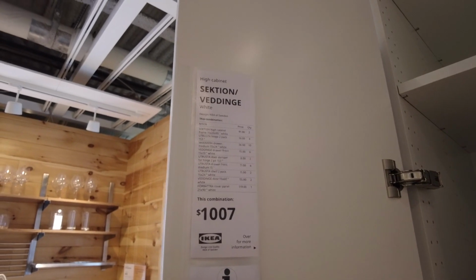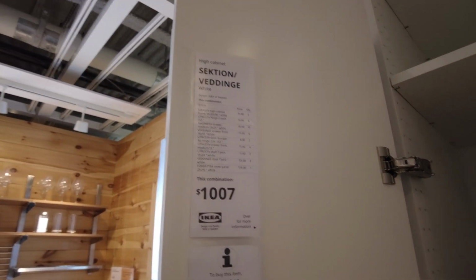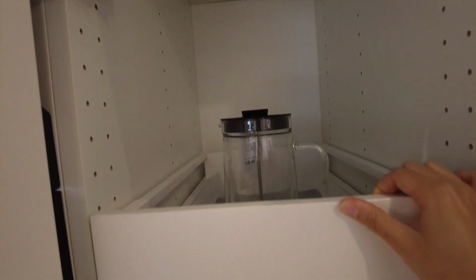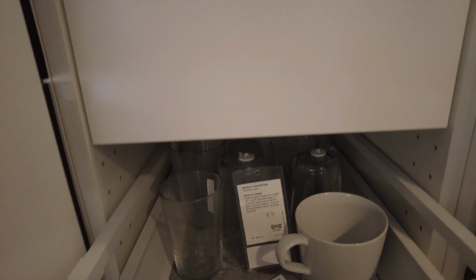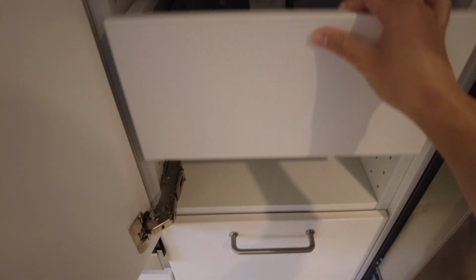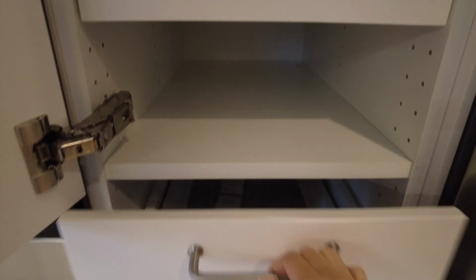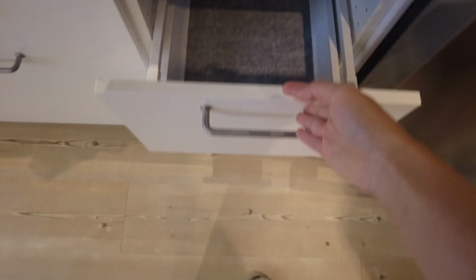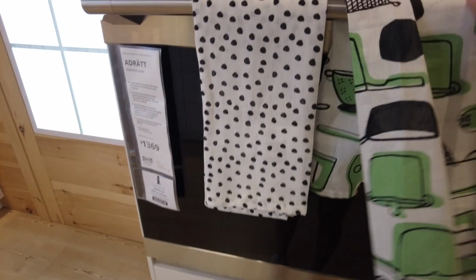So this is the section bedding. I'm not even gonna try and pronounce that. So these are all drawers. Yeah, these are all drawers. So many drawers. More drawers, but that's good. I really like storage spaces because it helps you keep everything off the counters, you know, and then it will look nice and neat.